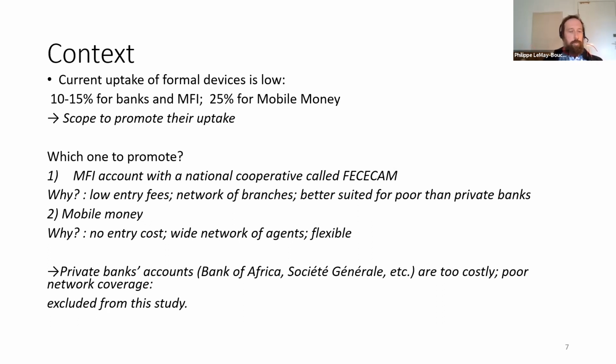I will compare the situation of the Benin mobile money market briefly with the one that you may know better in Kenya, a few slides down the road here. So I need to keep time. So I'll come back to that. But the question is which one do we want to promote within the context of this study? We focus on two because they are the only two.